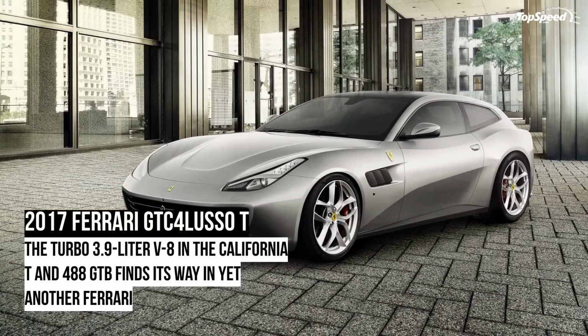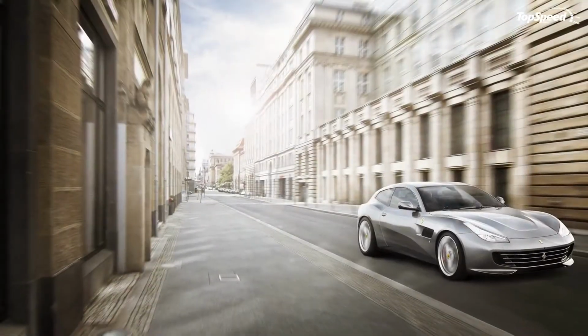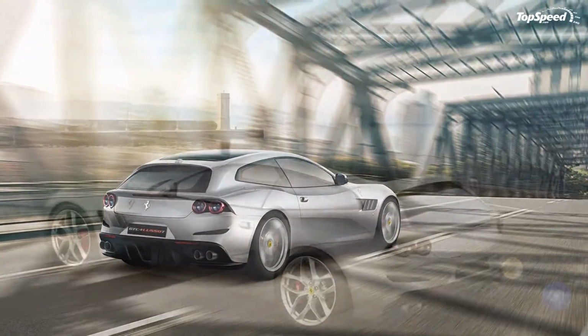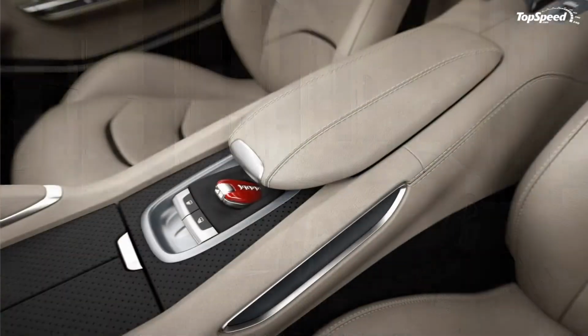Set to hit the road alongside the California T and 488 GTB, Ferrari's other turbocharged models, the GTC4Lusso T is part of the company's recent plans to improve fuel economy and reduce CO2 emissions across its lineup. Continue reading to learn more about the Ferrari GTC4Lusso T.